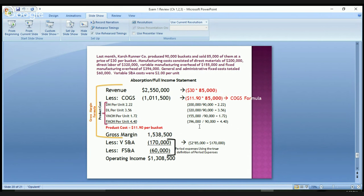So the fixed manufacturing overhead was 396,000, and divide that by 90,000. That gives me $4.40 per unit. So I add that to the 2.22, the 3.56, and the $1.72, and that comes to $11.90 per bucket. So I multiply that by the 85,000 that I sold, and I get 1,011,500 for my cost of goods sold.